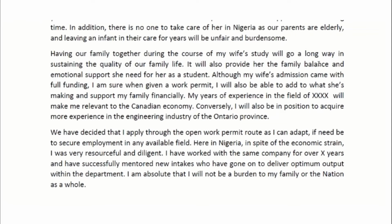It will also provide her the family balance and emotional support she needs as a student. Although my wife's admission came with full funding, I'm sure when given a work permit, I will also be able to add to what she's making and support my family financially. My years of experience in the field of XXX will make me relevant to the Canadian economy. Conversely, I will be in a position to acquire more experience in the engineering industry of the Ontario province.